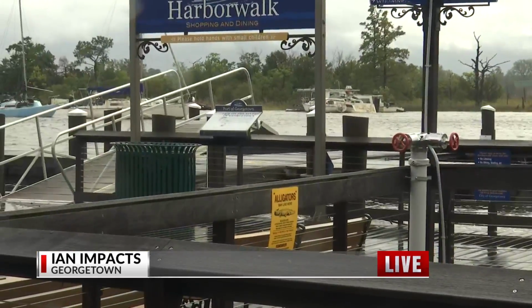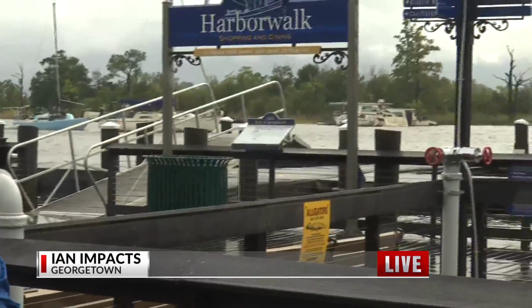So a lot of people are coming out, checking things out, seeing how they look. Good news is it looks like we are trending towards being back to normal here in Georgetown. Obviously, the good news is it doesn't appear to be a whole lot of damage despite Ian making landfall right here in Georgetown just after 2 o'clock this afternoon. Guys, we'll send it back to you in studio. For now, reporting live in Georgetown, Riley Benson, Count on 2.